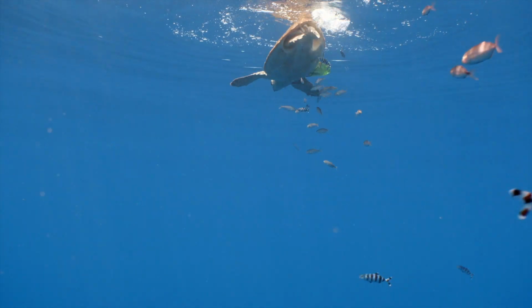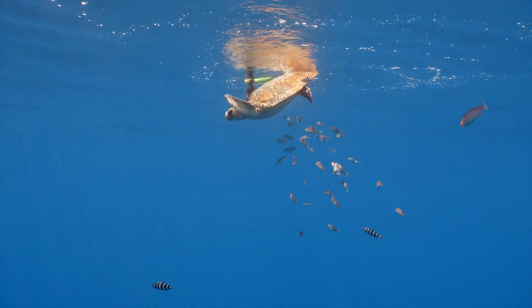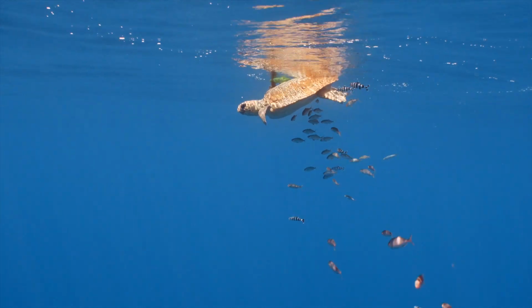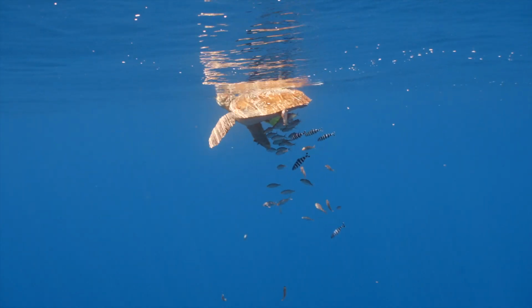Obviously, if that animal was literally at death's door and not able to keep its head above the water, then that would be slightly different. But when it's still got a lot of fight in it and it's still moving around quite a lot, which these ones are, it's actually really worth it to get the image to be able to use it for education purposes and raising awareness.